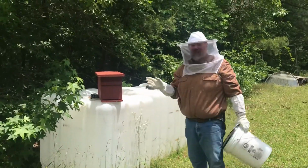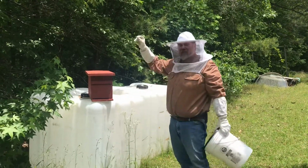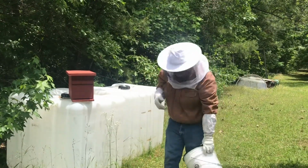Now, in about a week, if I still have bees in there, I'm going to take another comb out of my other one over here and take one of these empties out and put it in there and try to strengthen their brood up and give them some honey and give them something to get started with.